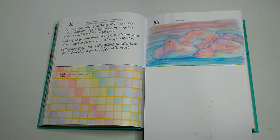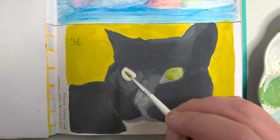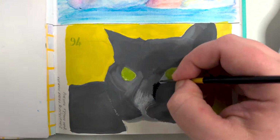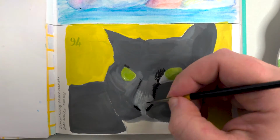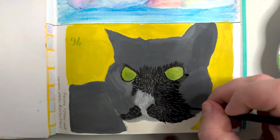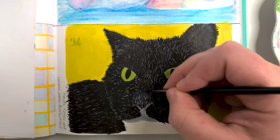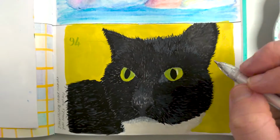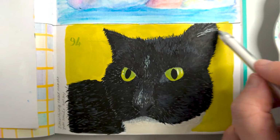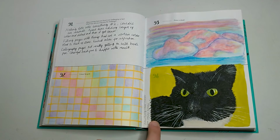I've not really got on with gouache in some of the past prompts, so this one I'm really proud of. The prompt was, I'll just have a quick look, something that made you smile today. So this is my cat Pudding, and she's looking a little bit annoyed about something. I'm not quite sure what.